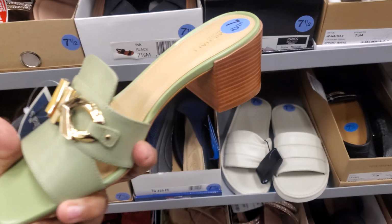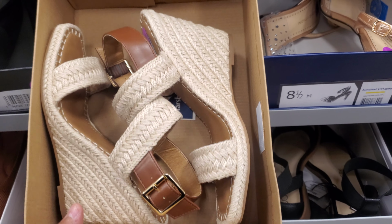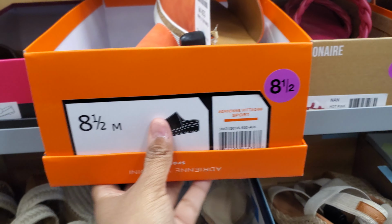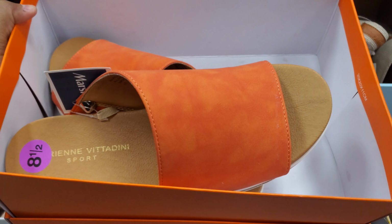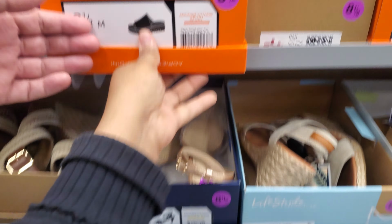Steve Madden. These are $25. Kind of like that wedge. This one, I think we might have seen this one. No, it's by Adrienne Vittadini for $29.99. Okay, I thought this one had the toe for the thumb, the thong toe. Franco Sarto has a shoe very, very similar. These are heavy. These are MIA.